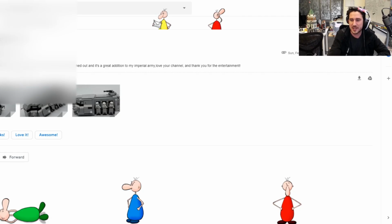Here's my Imperial Troop Transport MOC. I'm very proud of how it turned out, and it's a great addition to my Imperial Army. Love your channel. Thank you for the entertainment.